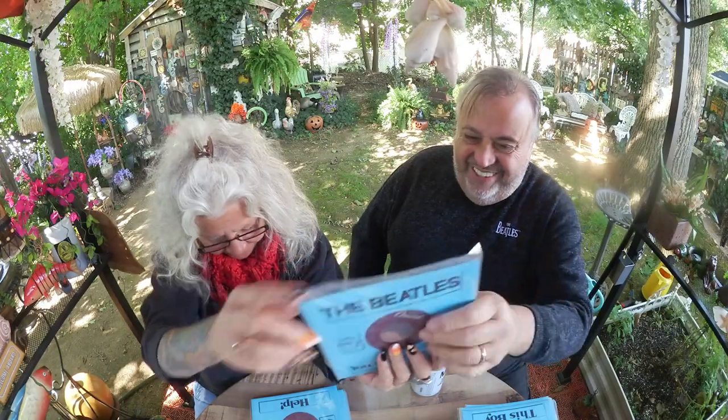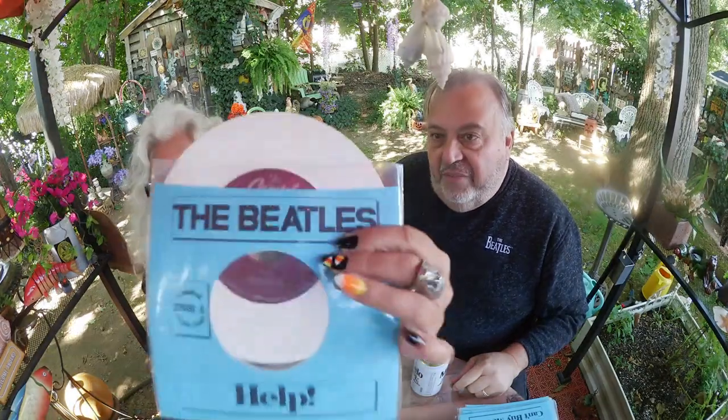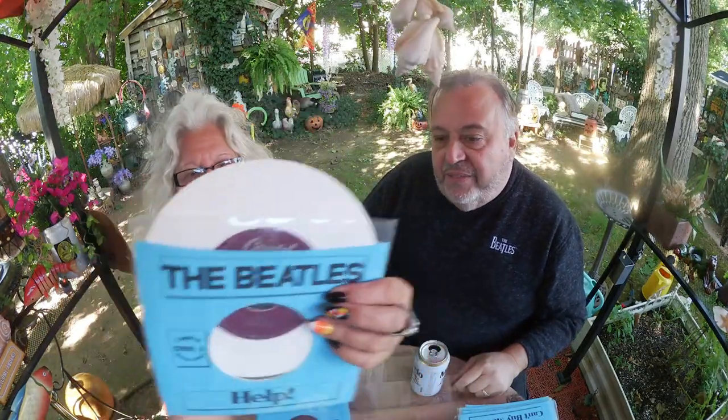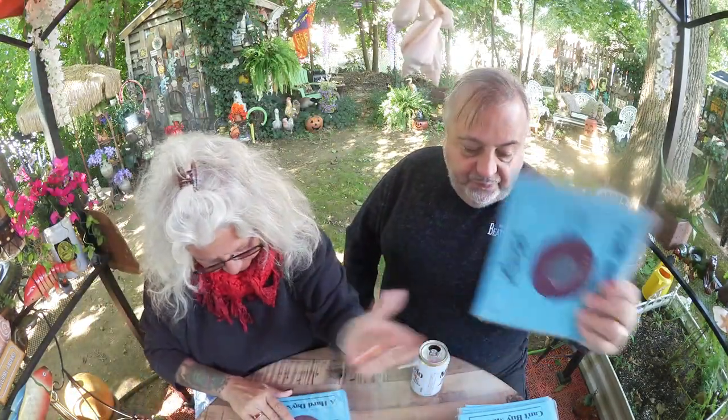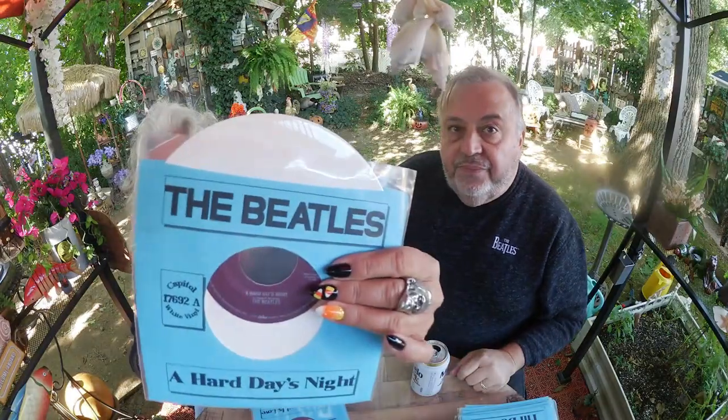Love the colored vinyl. This one is Help. I think we both like colored vinyl. Yeah, yep. Help and I'm Down on white vinyl. Super white, yeah. Very cool. A Hard Day's Night and Things We Said Today, again on the white.